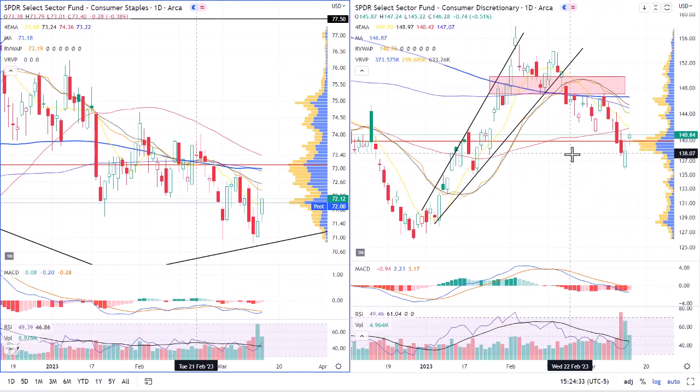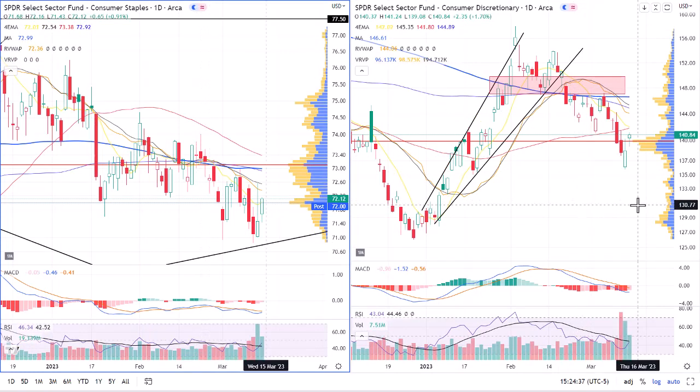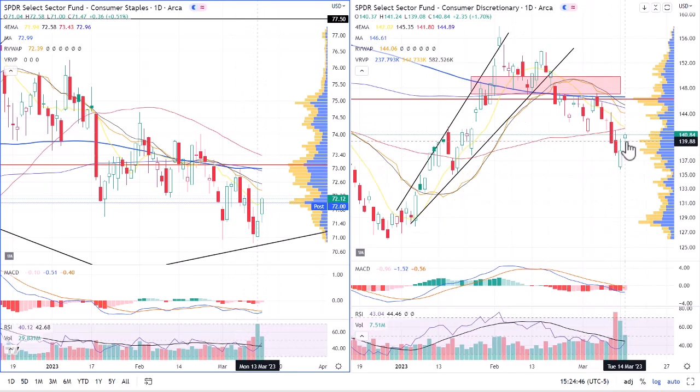Moving over to staples versus discretionary on the daily chart. Discretionary taking off to the upside, posting a 1.7% day here. You can see not quite an island reversal here, but did move significantly higher on the gap up. Did not fill the gap, looked very strong on the day. Momentum did turn slightly less bearish here on discretionary. Same here on staples.